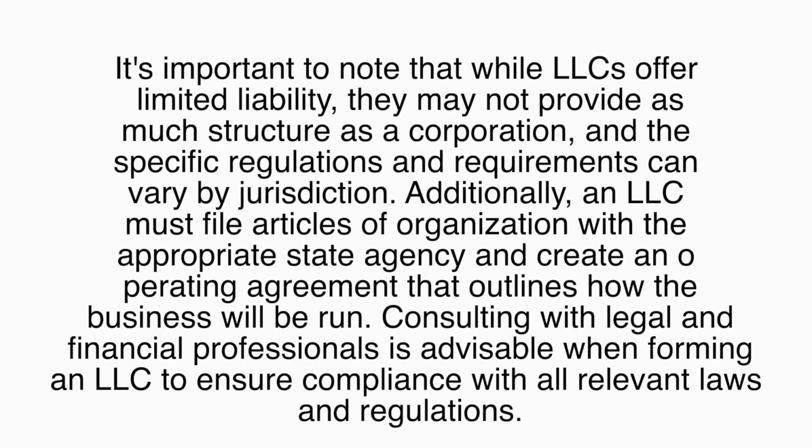It's important to note that while LLCs offer limited liability, they may not provide as much structure as a corporation, and the specific regulations and requirements can vary by jurisdiction. Additionally, an LLC must file articles of organization with the appropriate state agency and create an operating agreement that outlines how the business will be run. Consulting with legal and financial professionals is advisable when forming an LLC to ensure compliance with all relevant laws and regulations.